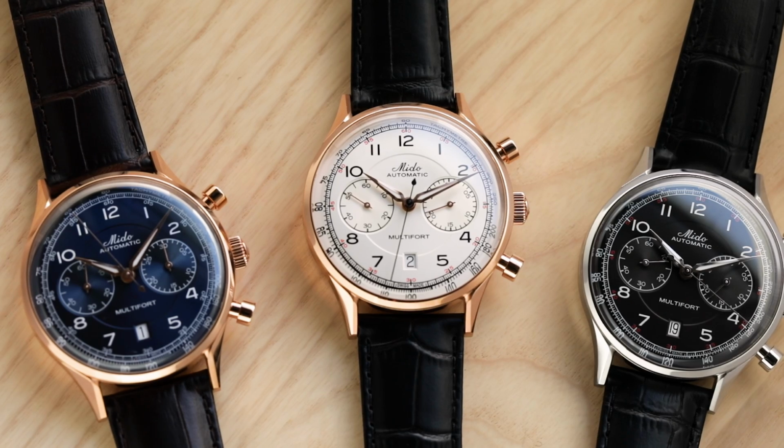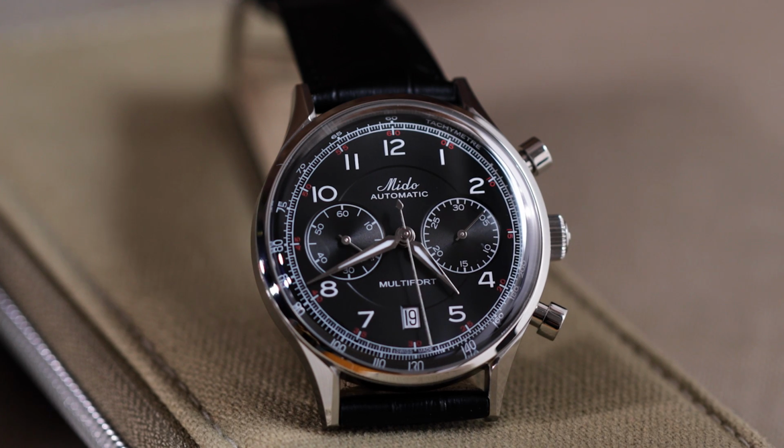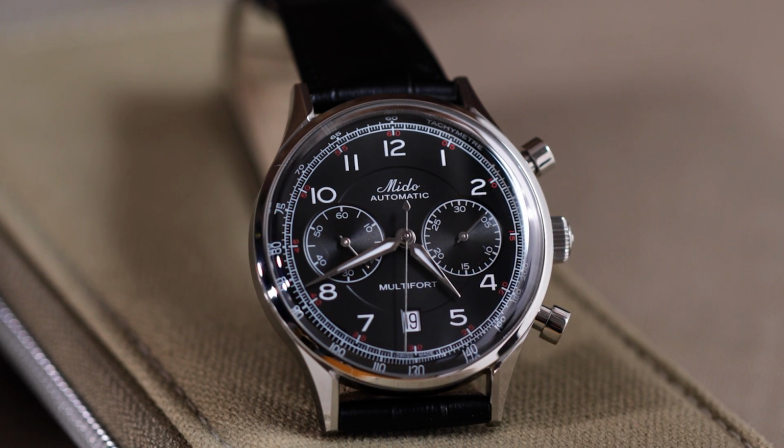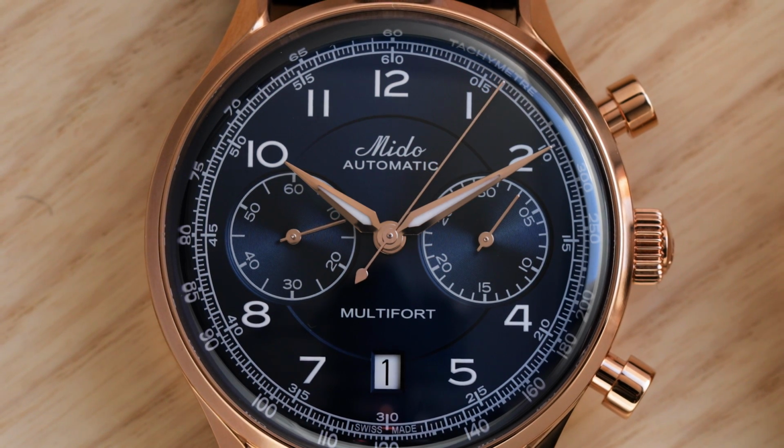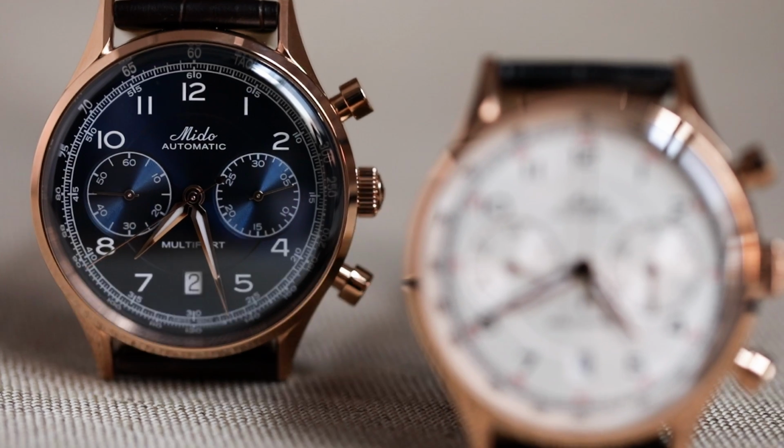Available in 3 different styles, in plated gold or stainless steel, the one that catches my eye has a black dial and steel case. The gold and blue example is quite fetching in person, but I appreciate how Mido smartly used red accents to bring some visual pop to the otherwise monochromatic aesthetic.